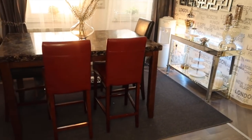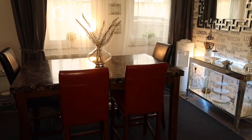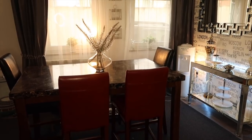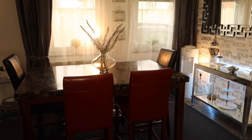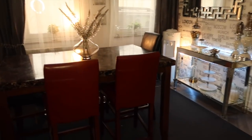This is what I have. We need somewhere to eat. This used to be in our kitchen. I do have a formal dining room in the States. I did have a formal dining room in American homes. This is a German home. They don't have it. This is an open floor plan.